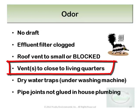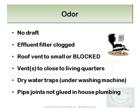Designers will often show vents next to the field or to a tank, assuming the installer will place them where they won't be a problem. Check with the designer or have the owner call. Remote venting is a very successful way of eliminating odor complaints.